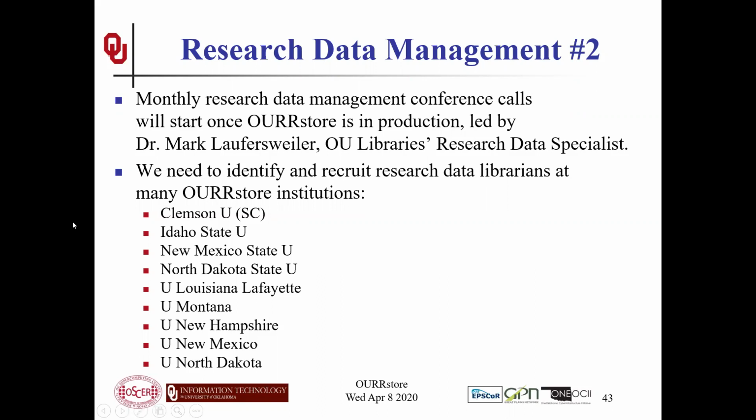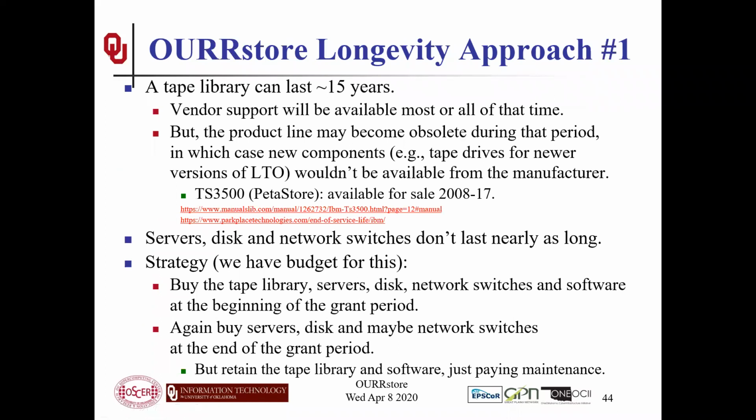Okay. And by the way, this is just a subset of the institutions that we hope ultimately will use OURRstore. Okay, so the longevity approach we talked about, right? When we get to the successor to OURRstore, our goal is to do the same thing to transition from OURRstore to its successor as we're doing to transition from the Petastore to OURRstore.